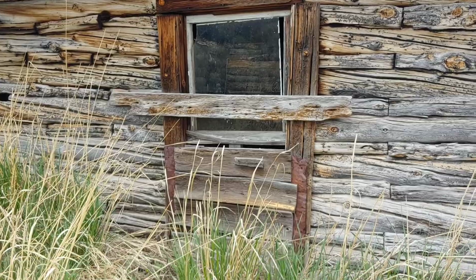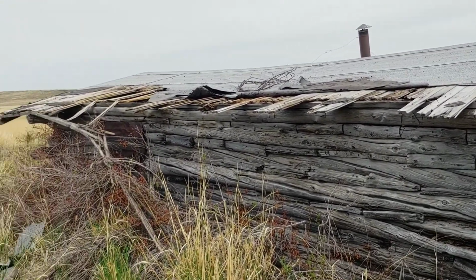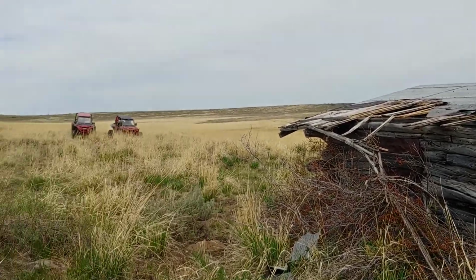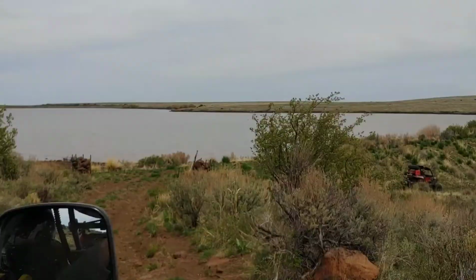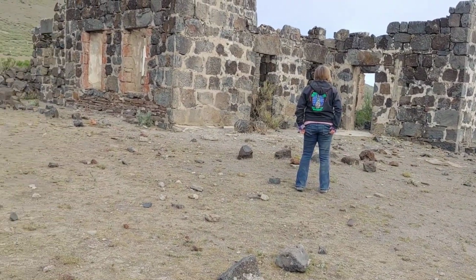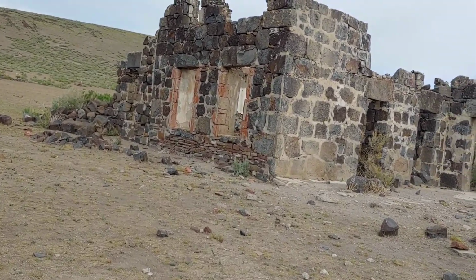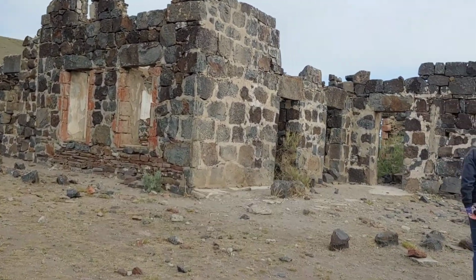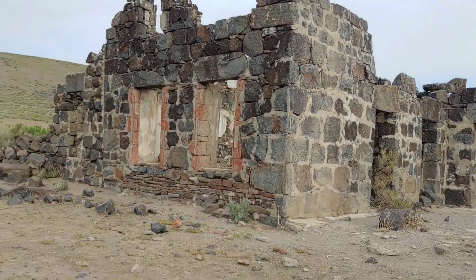Not a whole lot of windows back here. It serves a very specific purpose because of the danger down there. We like dogs as long as they don't eat us. Oh, they won't, but she likes cows.